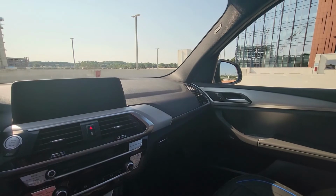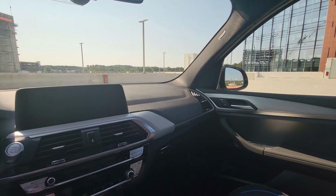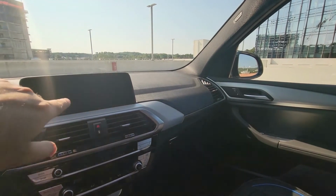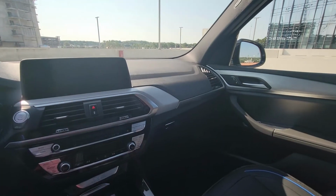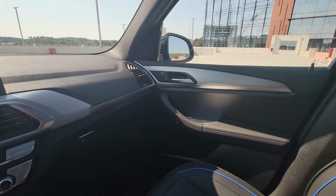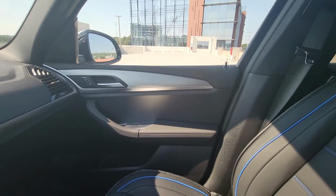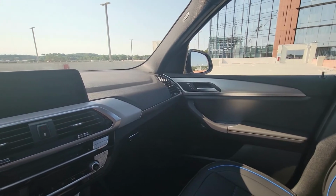If you get the M Sport model, you can get the perforated etched aluminum, which is a darker color with groovings in the middle, and they make slashes in both ways. That's the one I looked at on the lot, because that was the only one they had. Again, it's kind of crazy to me that they didn't have anything with aluminum. But I think it looks pretty sharp this way.